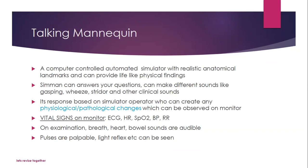SIMMAN can make the sounds of bees, spiders. He can make some gasping sounds. He can talk to you. Whatever is the motive of the examiner, he will make the SIMMAN do that thing.